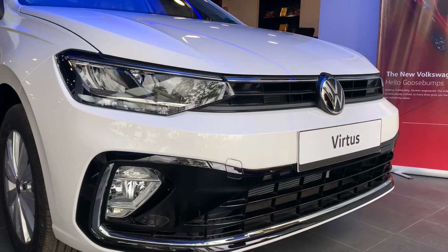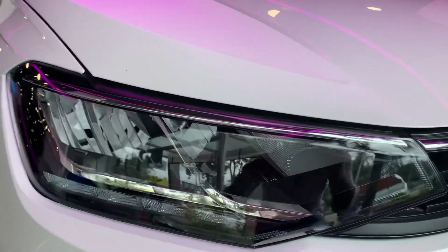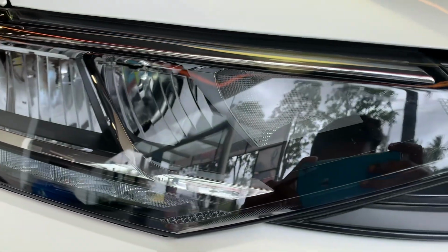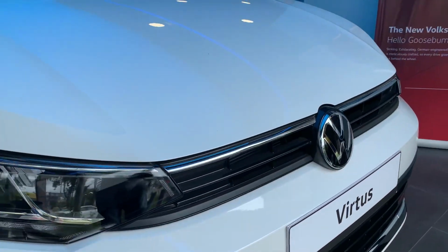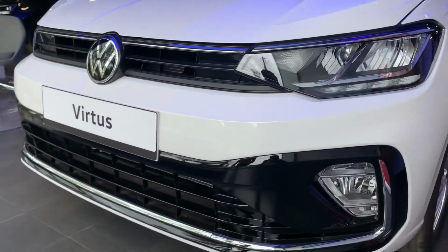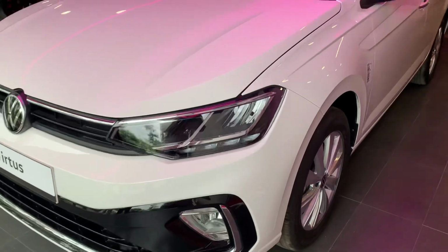The Highline variant comes with all LED setup upfront. It gets LED DRL similar to the previous generation Skoda Rapid. Both high beam and low beam are LED headlamps, though they are not projectors. Moving on, the fog lamps are halogen bulbs that have a piano black finish around them. It also gets a decent amount of chrome that runs around the chin of this car. Overall, it has a striking design up front and it is definitely a head turner.